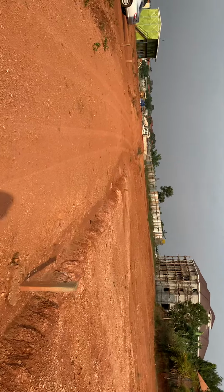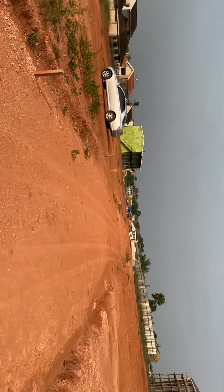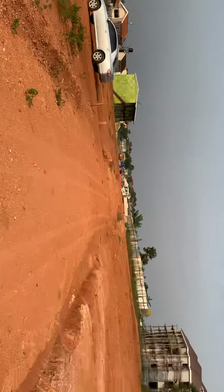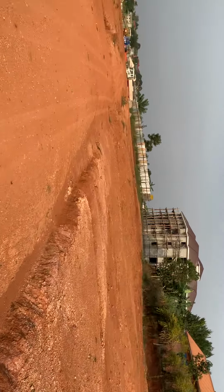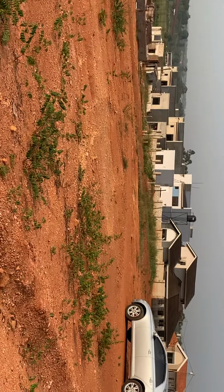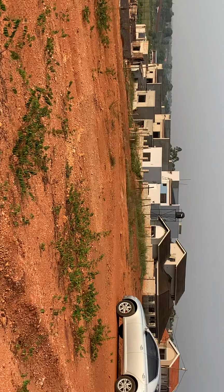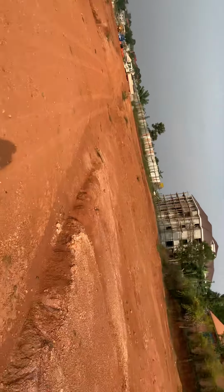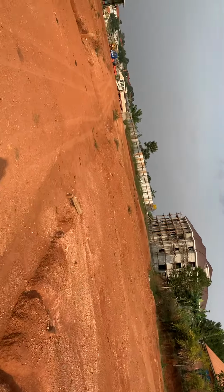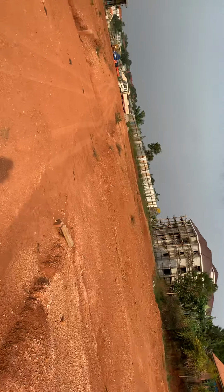Chira is growing so fast. It has the fastest growing rate in the whole of Uganda. You've seen people there, they've started building storied houses. You can see that one over there. He has started, and soon many people here who have bought plots are going to start building. The advantages are so unexplainable.